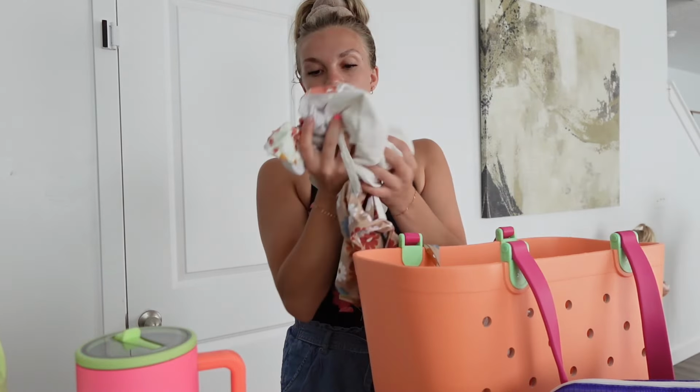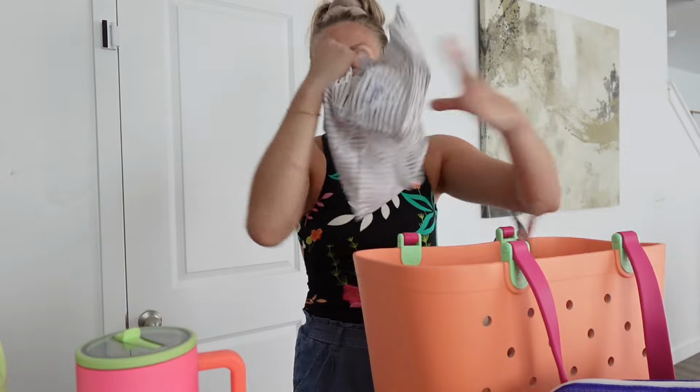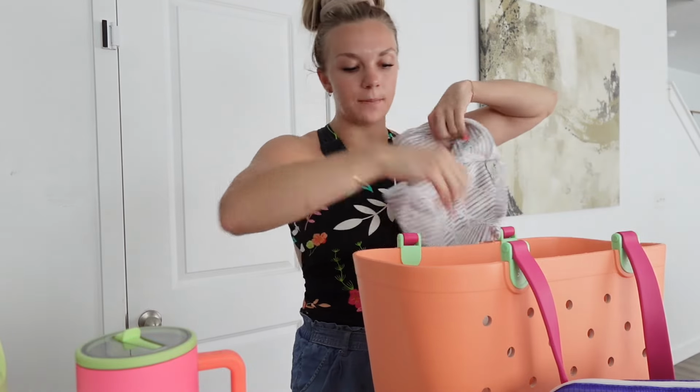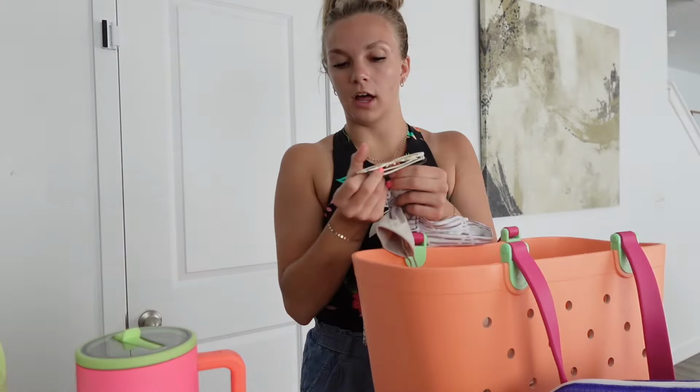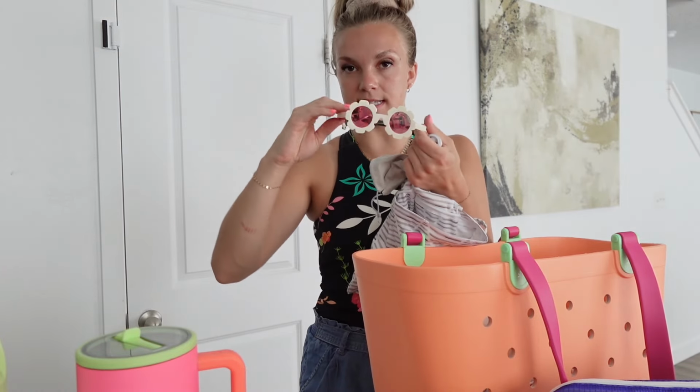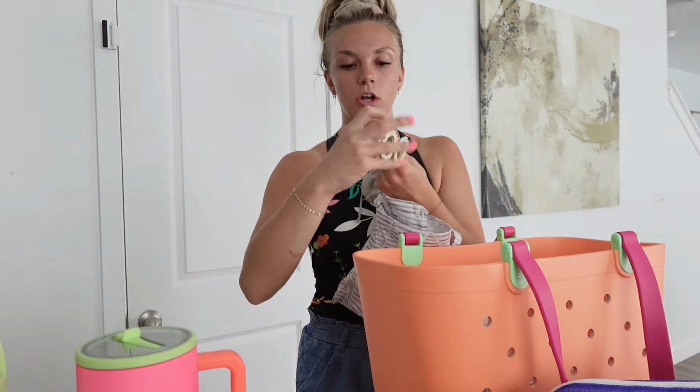In this bag, it is my favorite thing. It has 2 pockets, a wet pocket and a dry pocket. In the dry pocket, I'm gonna keep her swimsuit and her hat that she'll change into, a thing of her little sunglasses for when it's extra sunny. They have a little connector on the back.